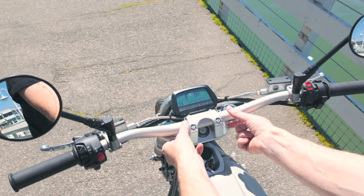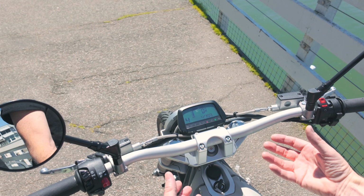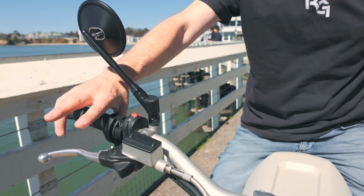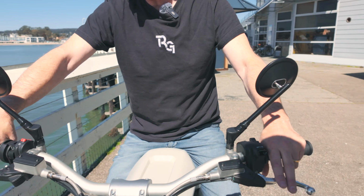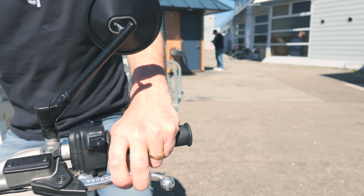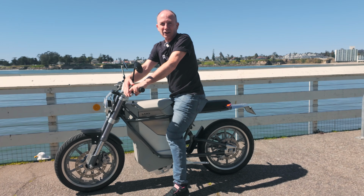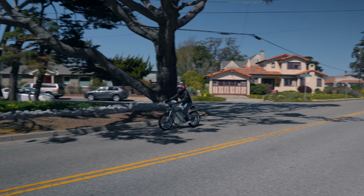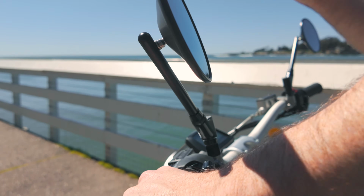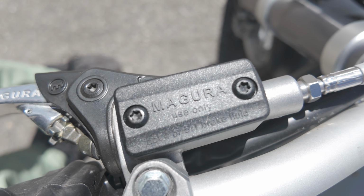I love the look of the tapered bars. They're very motocross. And so that means you could swap them out for pretty much any motocross bar you wanted to use. And next up are the brakes. It's got Magura brakes front and rear. You've got your front brake on the right and your rear brake over here on the left, which is different from a motorcycle. You usually have a foot brake for the rear, but I really like having hand control because your hand is just more dexterous than your foot, so you get better control. And Magura brakes are really some of the best brakes you can get. I put them right up there with Brembo's, in fact, maybe even better than Brembo's.